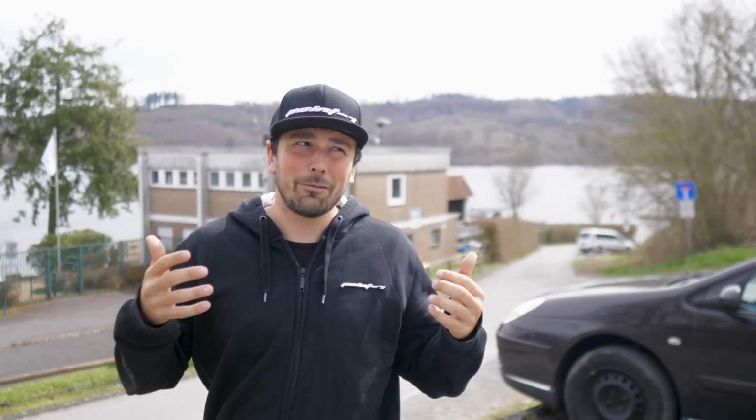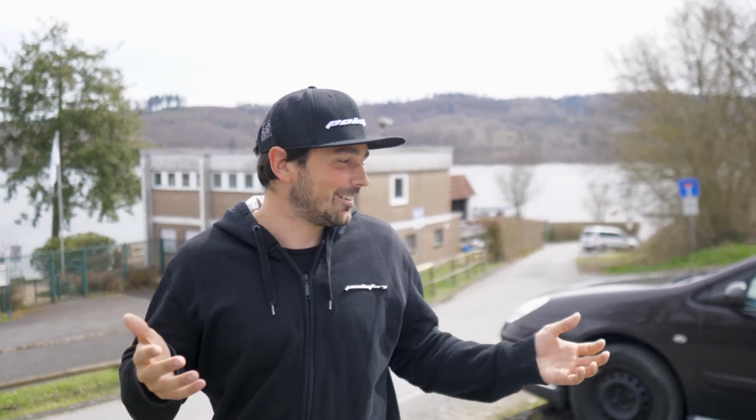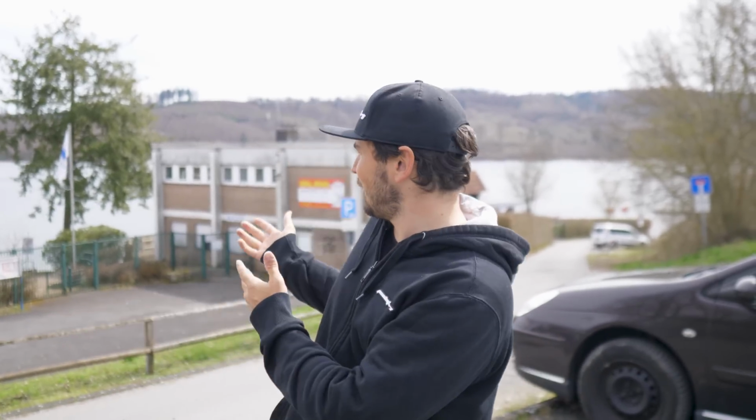So what I did today is go to this lake, which is around half an hour away from my home spot. I have been here once, like 7 years ago, and that was the time when I just started formula sailing. And today it's 7 years later and I'm going to go on the foil. It's the Easter holiday and I have nothing to do, so I thought why not drive to the spot half an hour away from my home spot and see if the lake holds up.